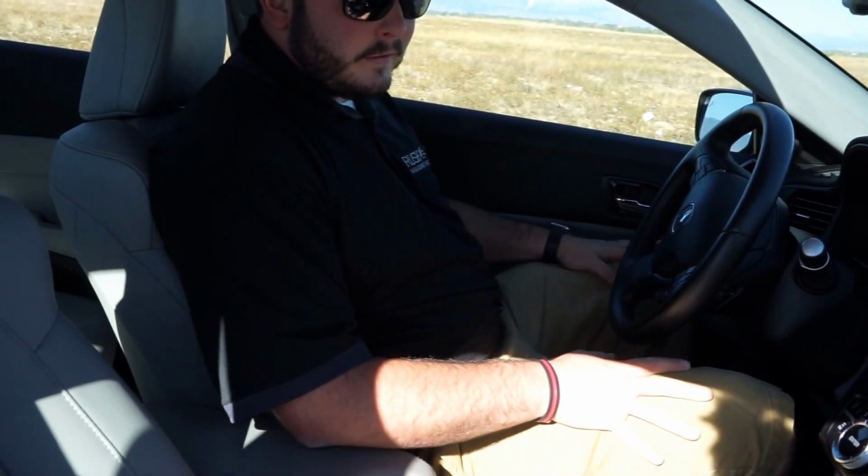All right, fans, we're here for the front seat portion. Going to go over it. As I mentioned, as part of the premium package, you get leather sport seats right here.